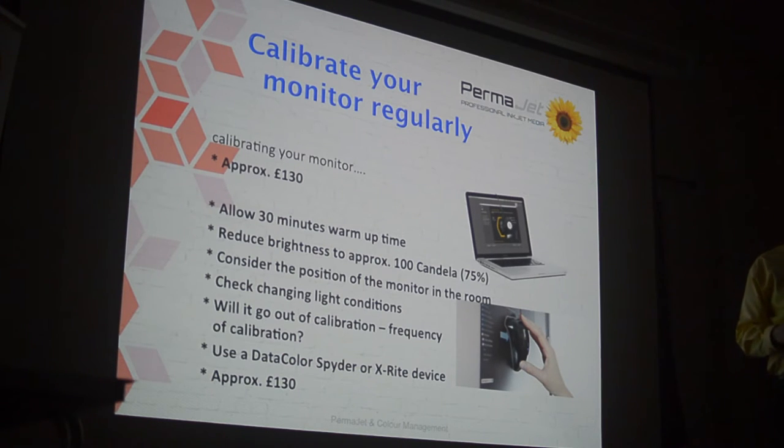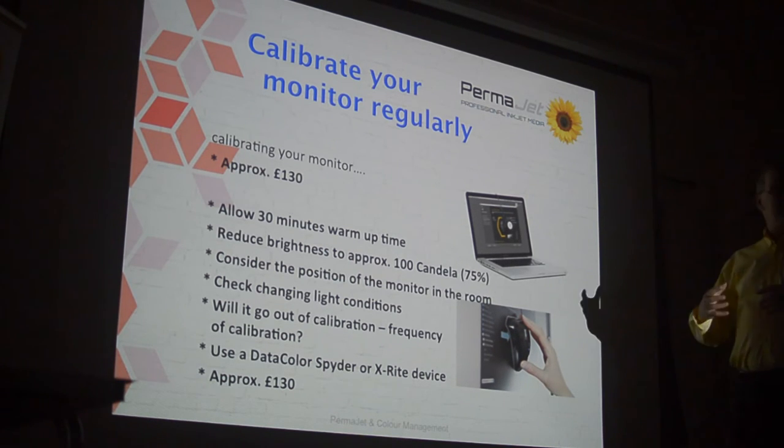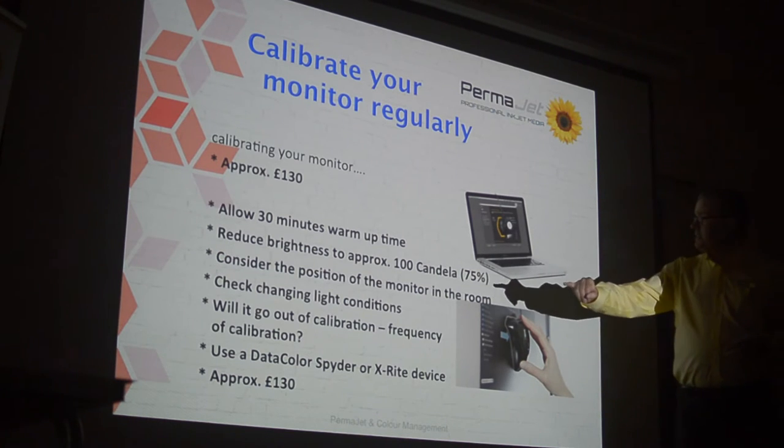Before you calibrate the monitor, allow it to warm up for at least 30 minutes so it gets to its optimum temperature. What you don't want to happen is, when you're running the calibration process, the monitor getting warmer and warmer, so that colour temperature is changing, because it will have an effect on the profile it's going to produce.